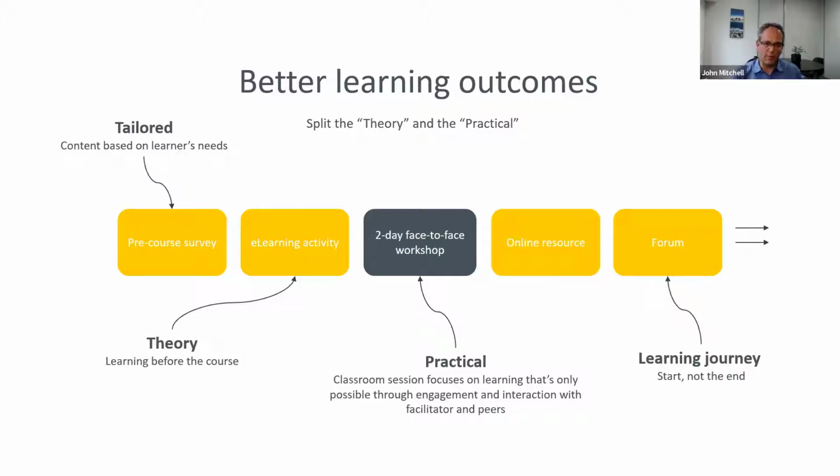But the beauty there, if you're doing a first aid course, is you can get them to read all the theory and even ask them questions and get them really well clued up and ready for the practical. And on that day, instead of having to go through the theory of that first aid course, it can be focused on the actual practice, the work on the mannequins, as it were, the actual practical application of what they've learned.